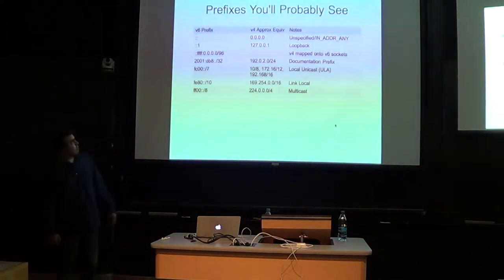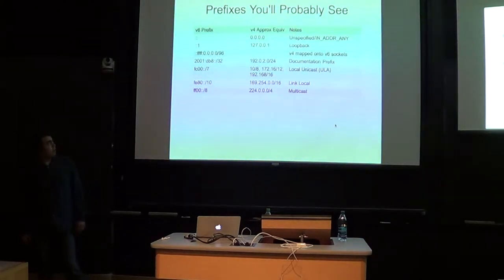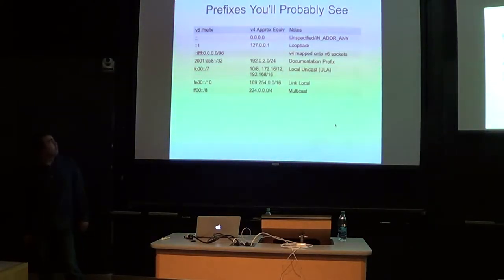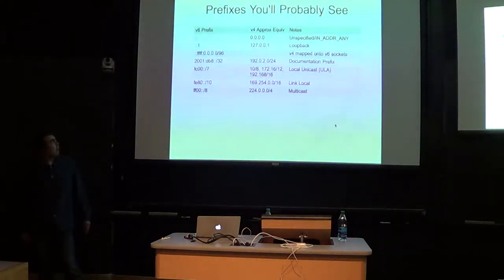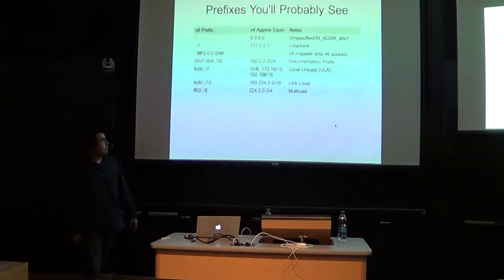So these are some of the canonical prefixes you'll see in IPv6 and the approximate equivalent that you'll see in V4, things like INADDR_ANY, loopback, RFC 1918 space, multicast addresses.